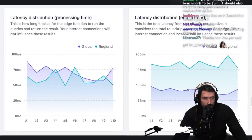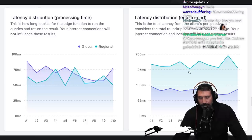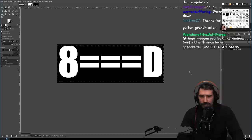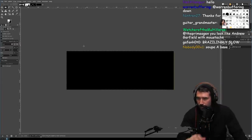This is what you want. You want the purple line low. You don't want the blue line low, because for those that don't understand what's happening, effectively, for those that don't actually, this is called math. Don't worry about the math, okay? I was doing some math. Just don't worry about it.